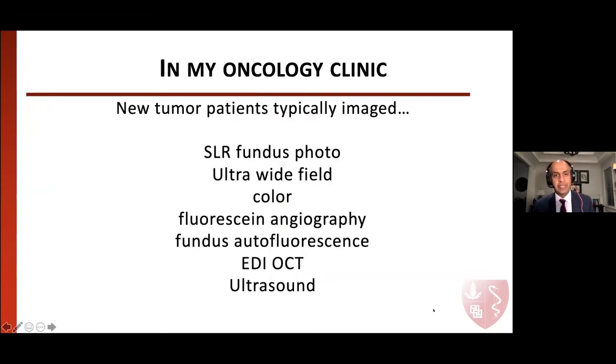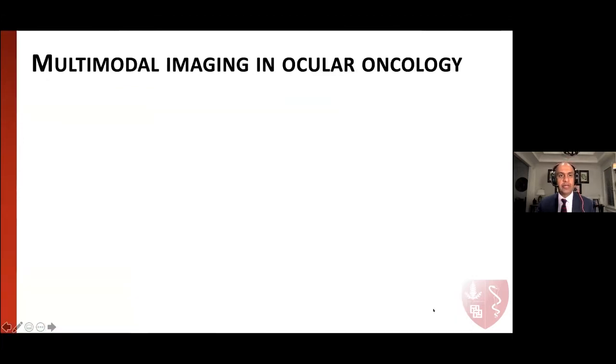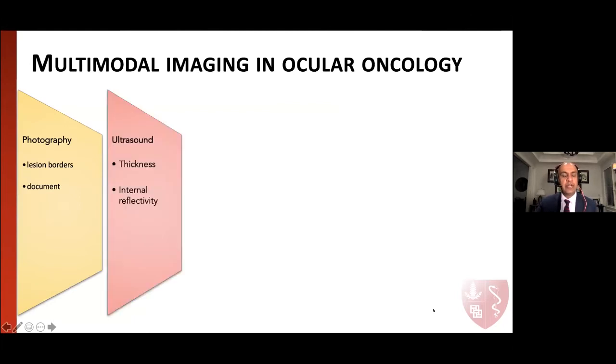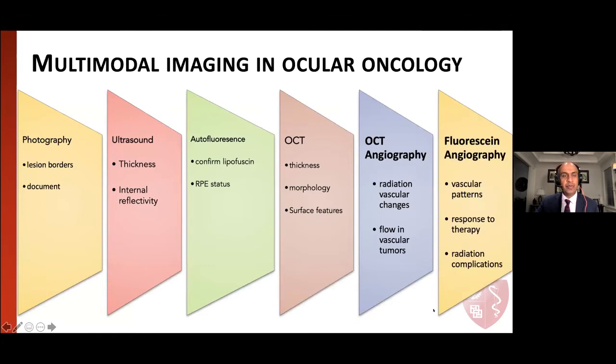In my oncology clinic, new patients really get imaged extensively. Not only are SLR fundus photography, ultra-wide field color photos, fluorescein angiography, and fundus autofluorescence indispensable, we use enhanced depth imaging OCT as well as ultrasound to give us three-dimensional cross-sectional information about these various tumors. So lots of imaging going on. When we think about multimodal imaging in ocular oncology, there are several imaging modalities that we go through in trying to come up with a diagnosis and to follow our patients.